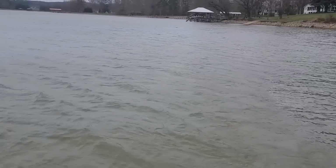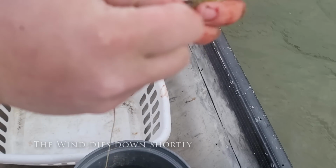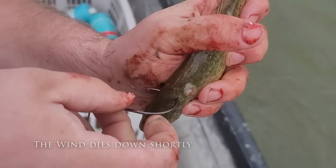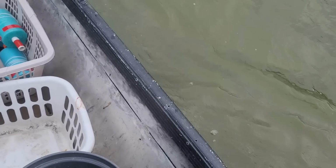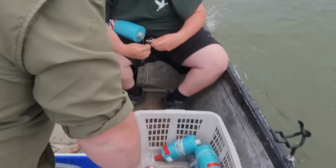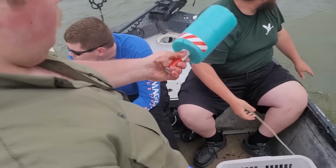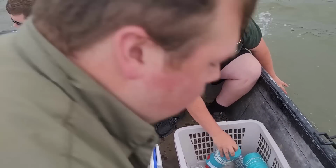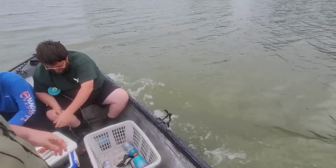Windy out here. Brian's gonna get us some wild spot and then a live bait. Where are we going on this one? We gotta throw them out here in this deep stuff. Let them swim. Let them swim. This wind needs to die down. Good Lord. Little live red horse.